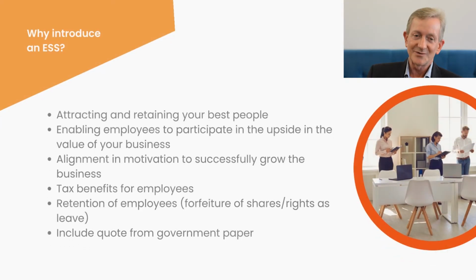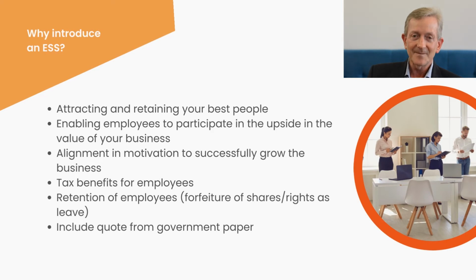So why would your business want to introduce an employee share scheme? Going back a few years, the government did a very detailed research paper on this, and interestingly, what that demonstrated was that small businesses through to medium businesses that have employee share schemes, relative to those that don't, consistently had a lower employee churn, higher sales, higher value added, higher labour productivity, and much higher value added growth. So seems pretty clear, but exactly how do they achieve that?